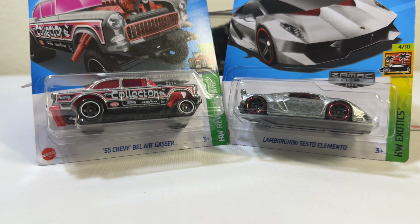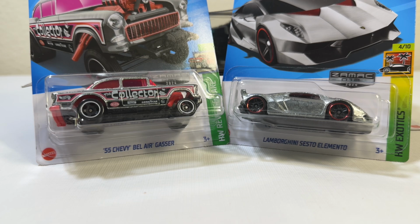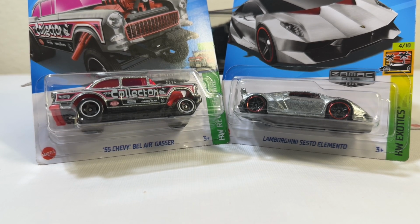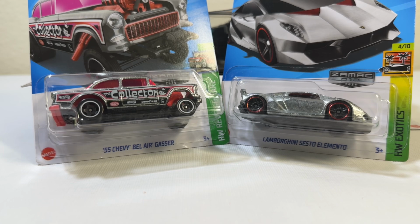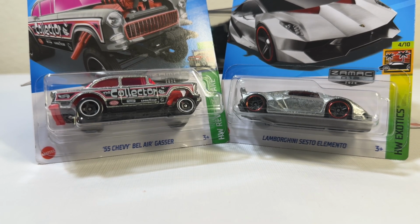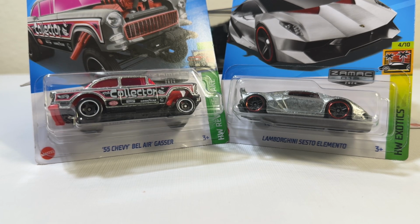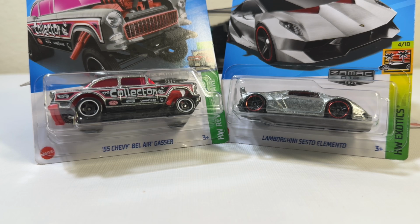Those are some of the changes that Mattel made with these ZAMACs in the past couple of years. This was a real fun time getting the set together. Some of these ZAMACs I was lucky enough to score at my local store, while many of them I ended up buying from my local diecast club. Thanks to all those friends who put these on sale and gave me good deals. It's been a fun time collecting these ZAMACs.